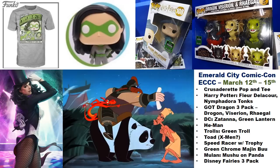So this list, I don't think it's a complete list. I definitely think there will be more. And, you know, we'll have to wait and see which of these figures actually pans out to be true. As I learn more about Emerald City Comicon, of course, I will share that information with you all.